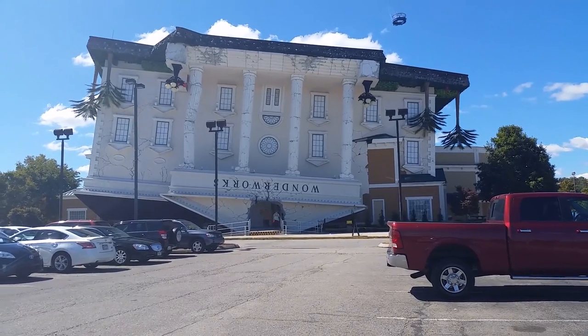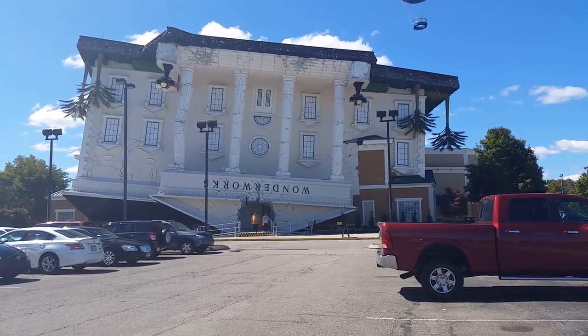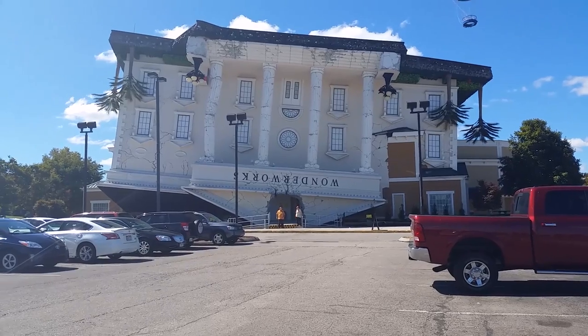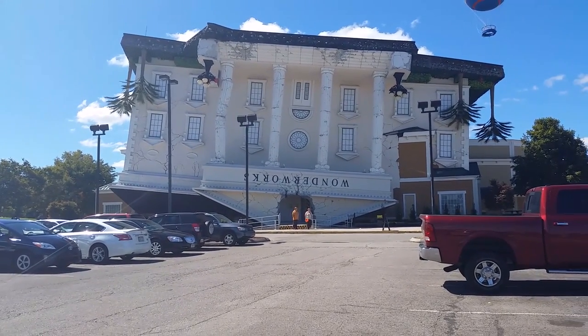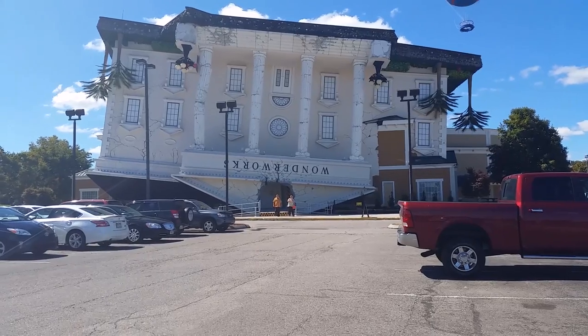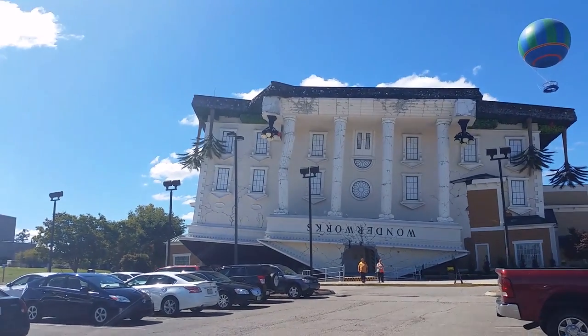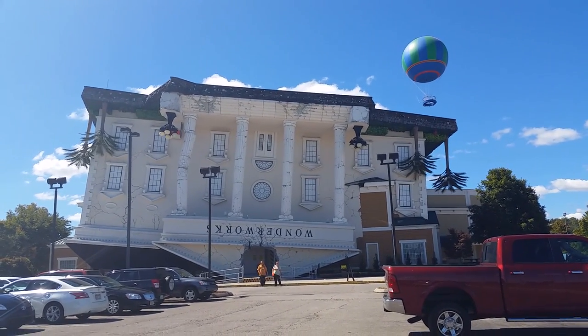That's this. Okay, so here's the, it's called Wonder Works. And I'm not even sure what that means if I say I want the top floor. That's crazy. It's upside down and, where's the FedEx box? You said there's a FedEx box? Oh, there it is, up there. That's on the top. I like to see them deliver the mail.